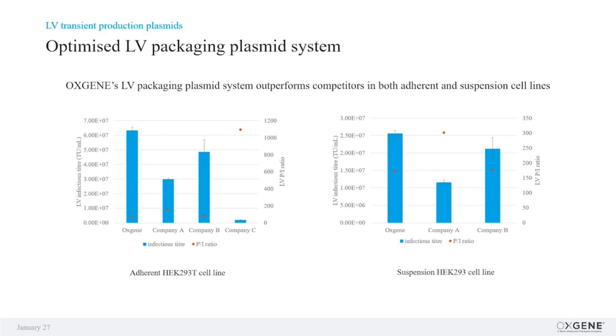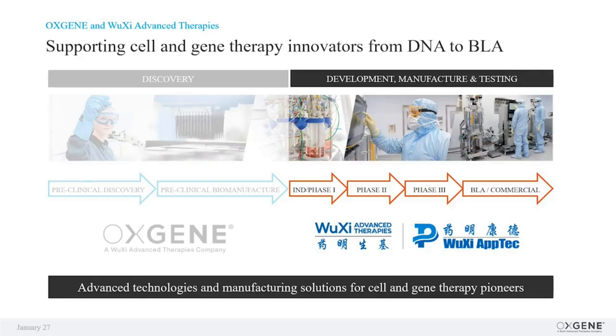This slide shows that our LV system outperforms those of our competitors, both in terms of high infectious titers and in terms of the lower proportion of empty capsids. This is true for both adherent and suspension HEK-293 producer cells. Our plasmids are now available at research, clinical and commercial GMP grade, and are manufactured using a regulatory-friendly, antibiotic-free process, all the way from initial clone selection through to bacterial banking and GMP manufacture.